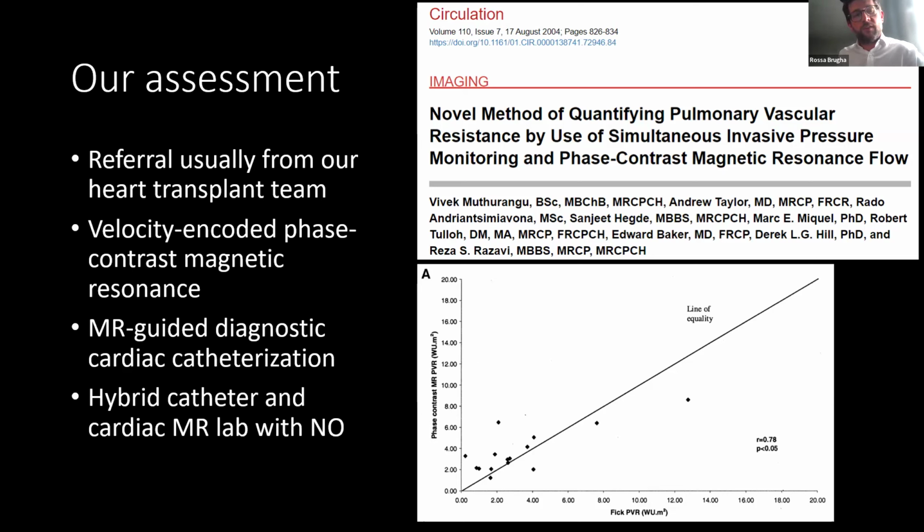That's the point where I get a bit nervous about saying things out loud like Fick principle to cardiologists, and I'm ready to be flamed at the end of the talk. But the way we pick up these kids is they've been referred to the heart transplant team, and the heart transplant team have done a bit of work, and then they turn around and say, we might need your help here. And what we're doing in the cath lab is velocity encoded phase contrast magnetic resonance. So we've got a cath lab that's got an MRI scanner in it, and we can use the MRI to guide where the catheter tips go.